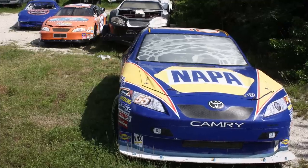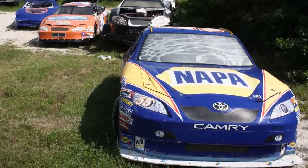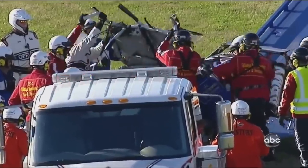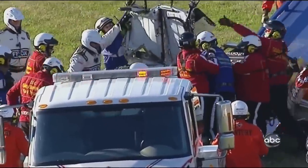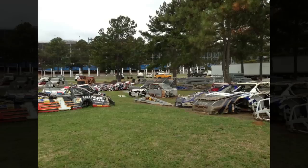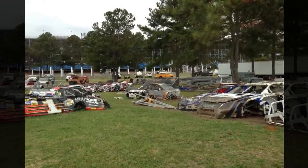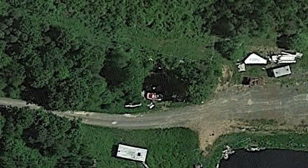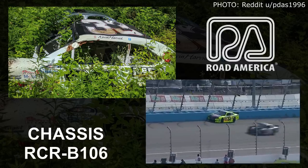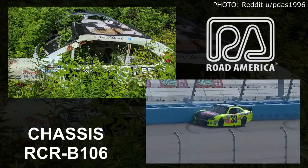But some race cars are left in the weeds. It's a common thing for tracks to get old cars to train their safety crews. The roof is cut off and the rescue team practices extricating a driver. Most tracks have at least one abandoned car hidden on their property, like this group of cars off the backstretch at Talladega, or this mystery car in the woods at Pocono, or this Kevin Harvick Nationwide Series car in the infield at Road America, crashed at Phoenix in 2013.